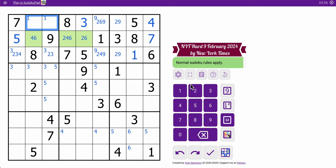And these ones are 2 and 6 and 9, along with something else. 1. Well, neither can be 9, and that's not 2. Six is not limited to here in box one because it could go there.